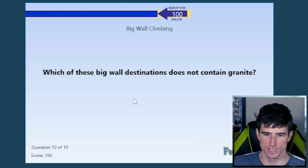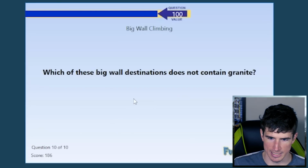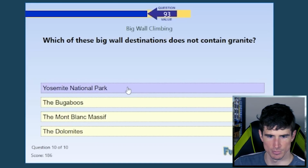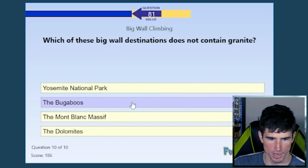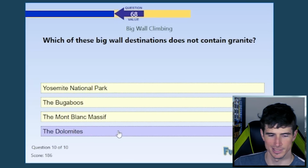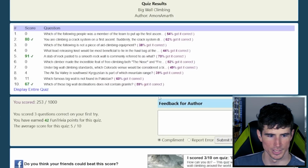Which of these big wall destinations does not contain granite? I'm a geologist now. I'm pretty sure Yosemite's like all granite, isn't it? The Bugaboos. I'm gonna go with the Dolomites. Dolomites ain't got no granite. Everyone knows that. I think I might have done pretty good on this. Oh no, I did terrible on this one. Shit. I felt like I did really well. How did I get? I got 3 right?